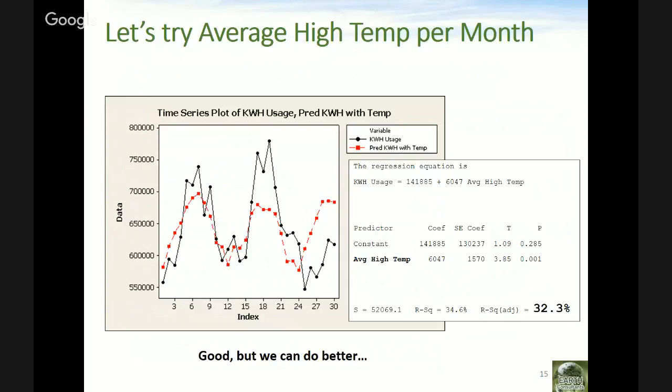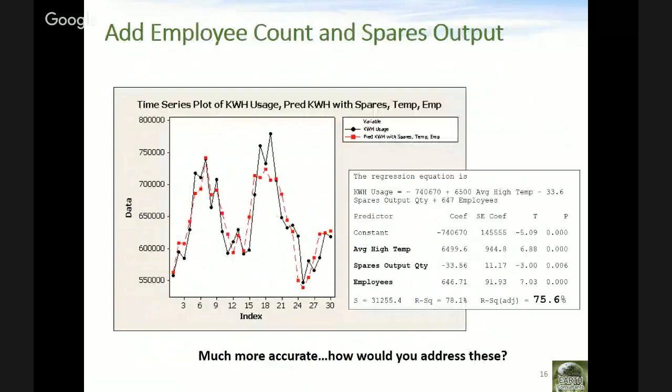And on the far right, we have an R-square value. That means that about 30% of the variation in the usage each month is coming from the temperature. So that means we have another 60 to 70% that is coming from other factors and other variables. So we can do better, and let's see what happens when we add other variables to this model. There were actually 8 or 10 different variables that we started with. And when we broke it down, these are the three that end up being most important.